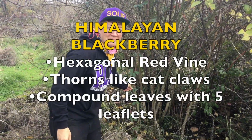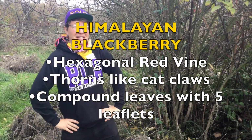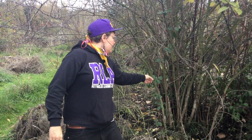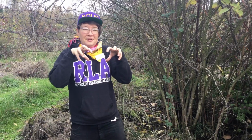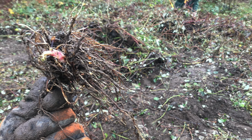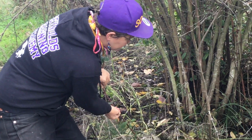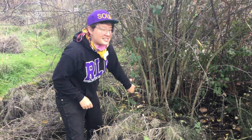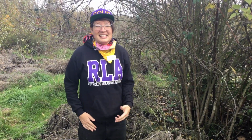Another one that we've got next to us is a classic. It is Himalayan blackberry. Himalayan blackberry is, I think, the most economically expensive invasive plant in the state of Oregon. And it is really effective at creating new roots wherever it goes. You probably don't want to do this at home unless you have some really nice gloves, because Himalayan blackberry has lots of thorns on it. I can't pull it out of the ground because its roots are really strong. But this is another plant that vines and takes over.